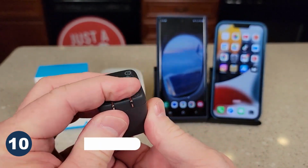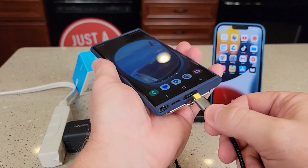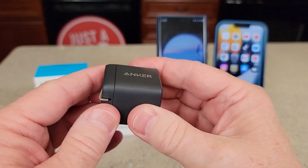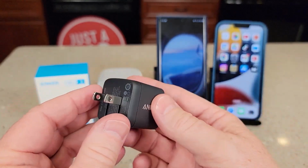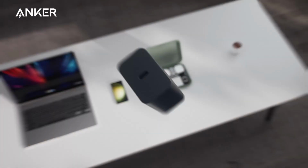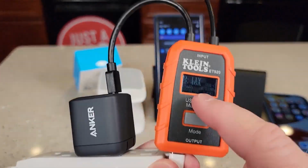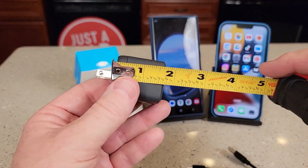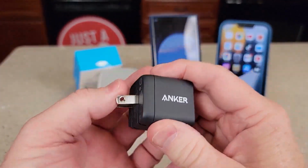With a maximum 45-watt super fast charging 2.0 support for Samsung devices, this Anker charger can charge your Galaxy S23 Ultra to 100% in under an hour. Furthermore, it boasts not 1, not 2, but 10 safety features, including short circuit protection, high voltage protection, and temperature control, ensuring your devices are protected every step of the way.